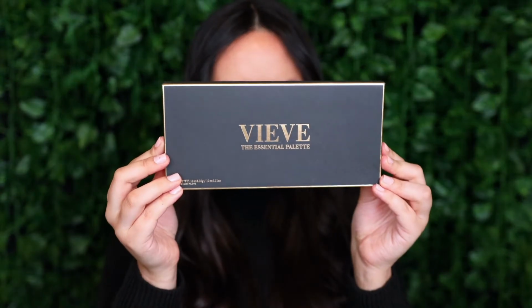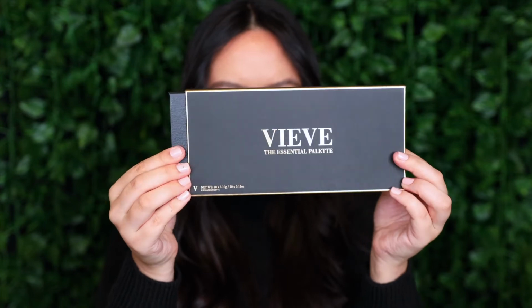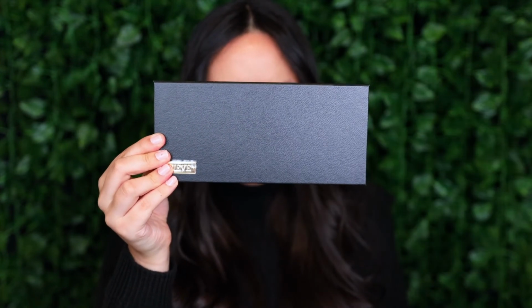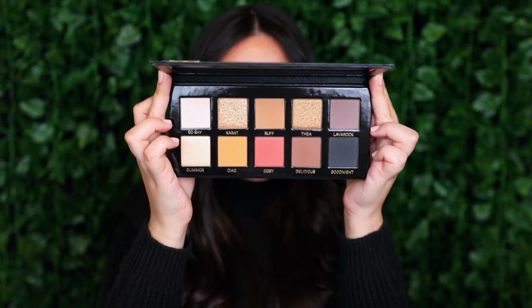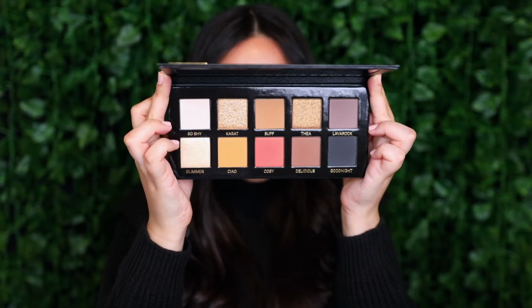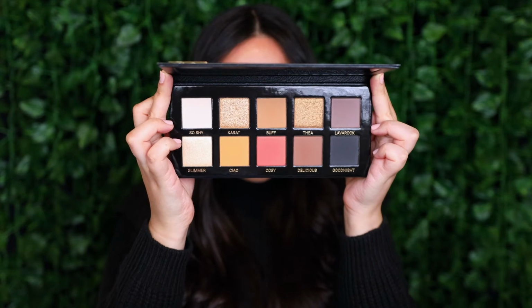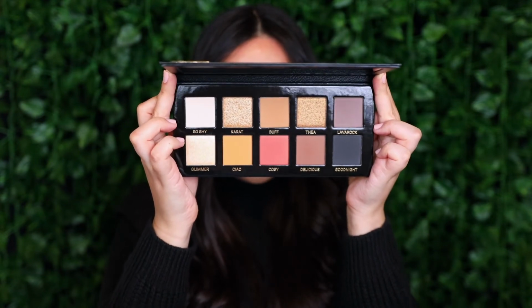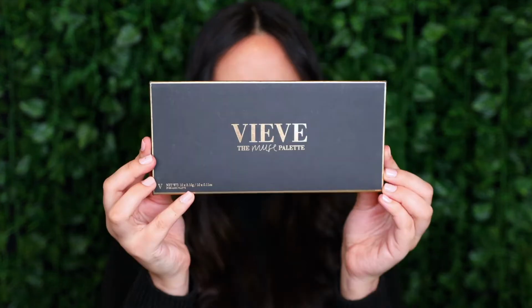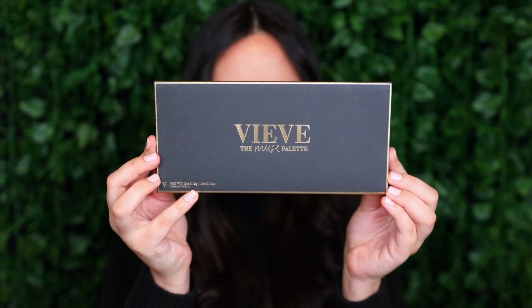So next, moving on to the eyes, I picked up both of the eyeshadow palettes. So I have the Essential palette and the Muse palette. So the palettes come looking like this, and then you remove the little sleeve, and the palette itself matches all the rest of the packaging. So here is what the palette looks like. This is called the Essential palette. As you can see, it's got some really beautiful warm tones, a peach, a yellow, and some grungy purples as well.